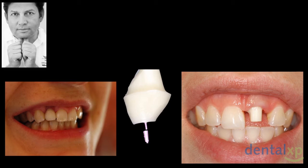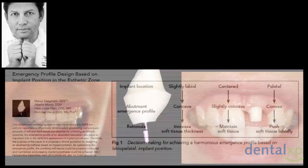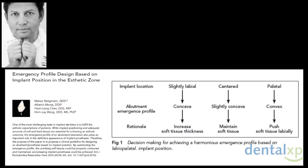The question is, concave is good, but how much? And that's why we made a study to see what is the difference in the prosthetics. You can see here a convex emergence profile at the implant placed more palatal, which gives the root shape and still doesn't provoke recession. Is that true long term? So we did a publication in IJPRD. We wanted to see what's happening.